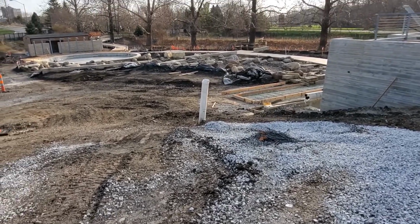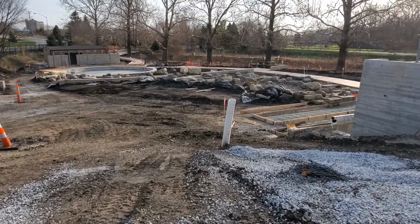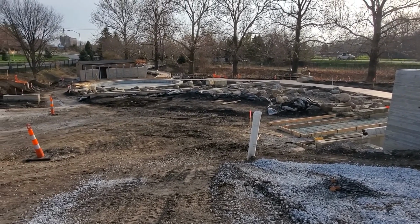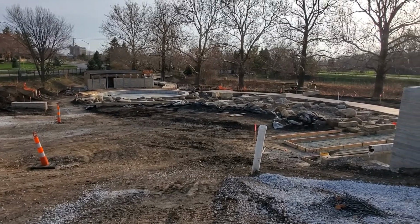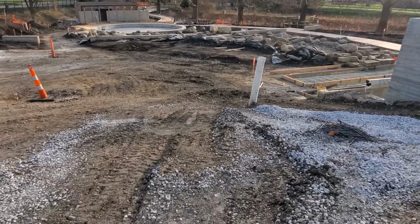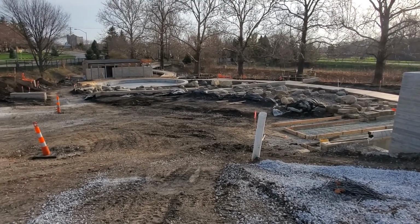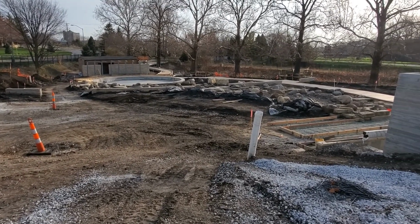There is no concentration of any large quantities of lawn or turf in this garden. It's all about teaching people sustainability issues like the meadow and providing lots and lots of beauty with all kinds of flowering perennials, trees, and shrubs.